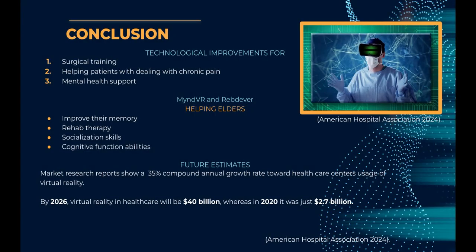Scientists are working very hard to improve the technology for surgical training, helping patients deal with chronic pain, and mental health support. For the future, companies are focused upon finding ways to help senior citizens use these technologies to improve their memory, rehab therapy, socialization, and functioning abilities. There has been a 35% compound annual growth rate towards healthcare centers' uses of virtual reality. By 2026, virtual reality in healthcare will be around $40 billion.